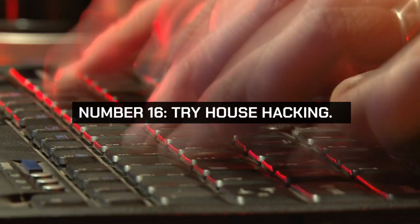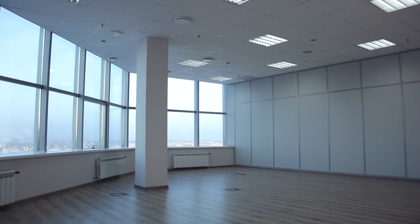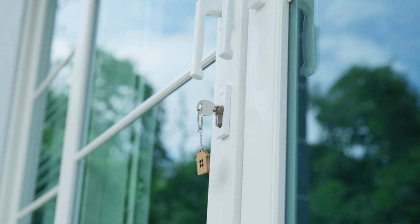Number 16. Try house hacking. Rent out a portion of your home, such as a basement or spare room, on platforms like Airbnb. This can help cover your mortgage or rent and generate extra income. House hacking can also include having a long-term tenant or renting out storage space. Ensure you comply with local regulations and consider the potential impacts on your privacy and lifestyle.